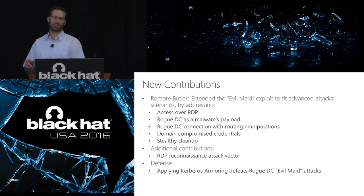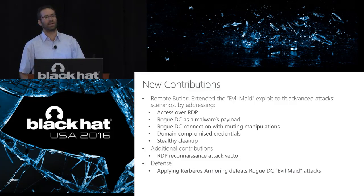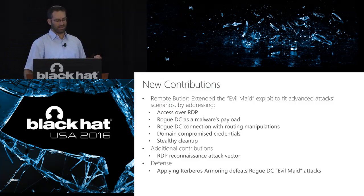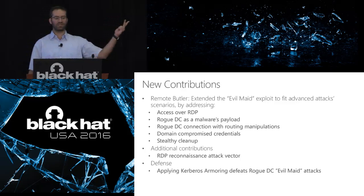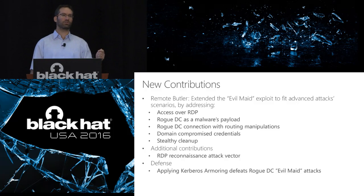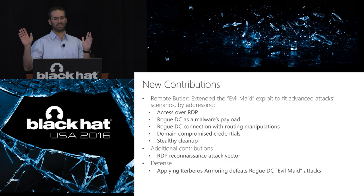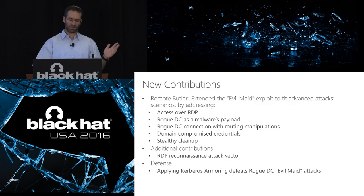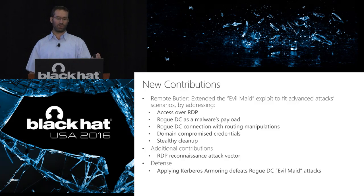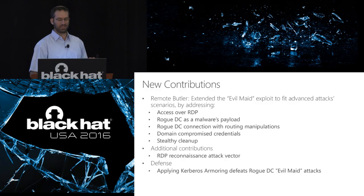What was our new contribution? We've seen Ian Haken's original attack, but made it fit an advanced attacker scenario by addressing access over RDP, RogueDC as a malware payload, RogueDC connection with routing manipulation, compromising domain credentials with Mimikatz, and a stealthy cleanup to restore the cached credentials. Additional contributions that can be used outside the context of the remote butler are the RDP reconnaissance attack vector, and the defense of applying Kerberos armoring, which also defeats the original RogueDC Evil Maid attack.